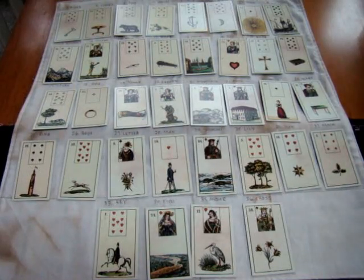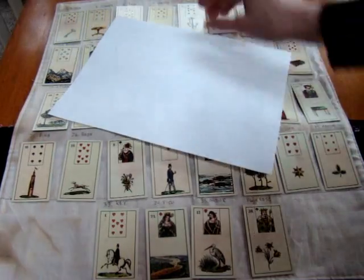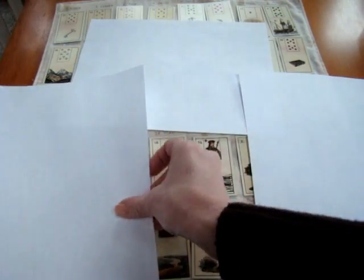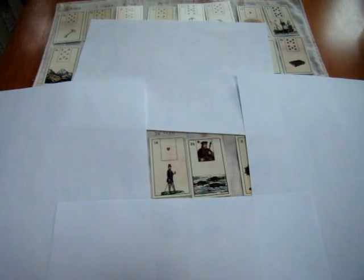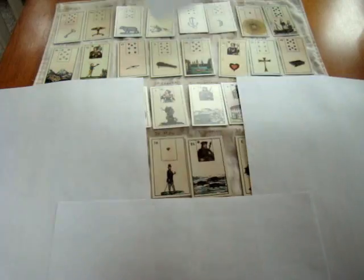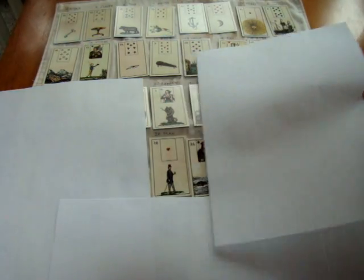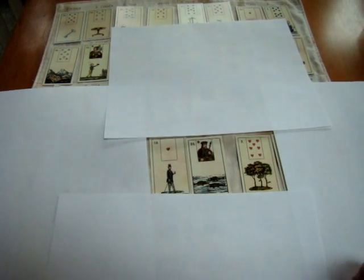For example, any two cards that are side by side, so if we take these, you've got yourself two card spreads that interact. So if you know how to do the two card spread, you'll be doing that throughout this. Same thing up and down. Two cards, three cards, and you start reading down that way. Also, three card spreads this way. And so is this.